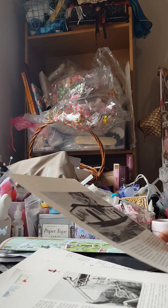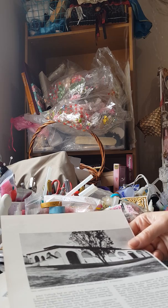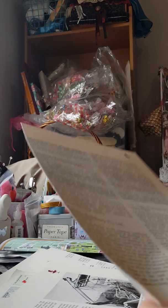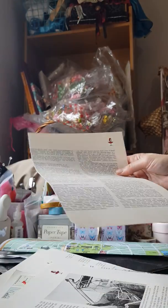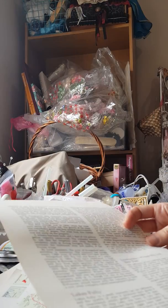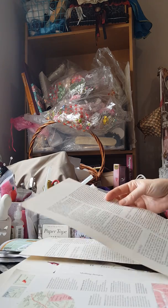We've got some beautiful vintage book pages. Thanks for that. It's a winery. So pretty. Love these old papers. Oh, wow. Love the smell. Lindemann's wines. Pretty.